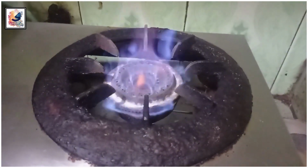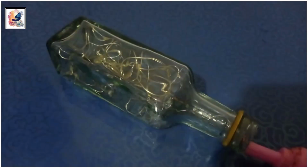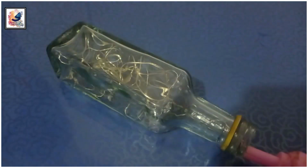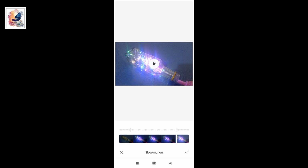On Redmi Note 9 you can record highest 720p 120fps slow-mo video. By the way, you can also edit the slow-mo video on your Redmi Note 9.